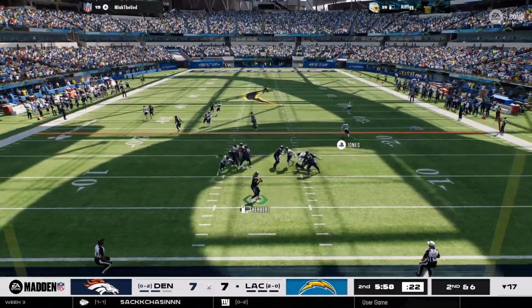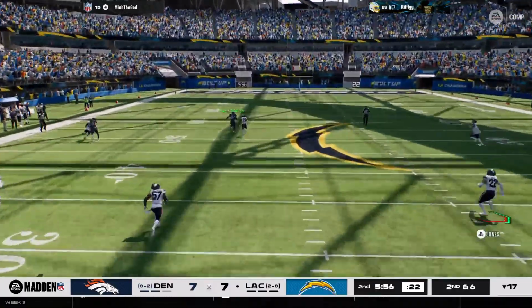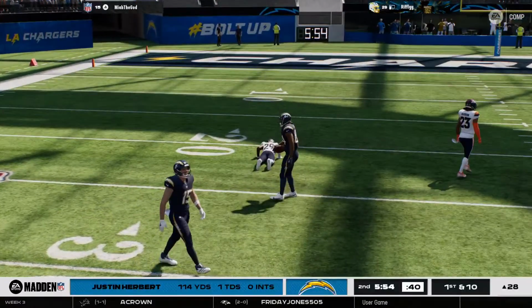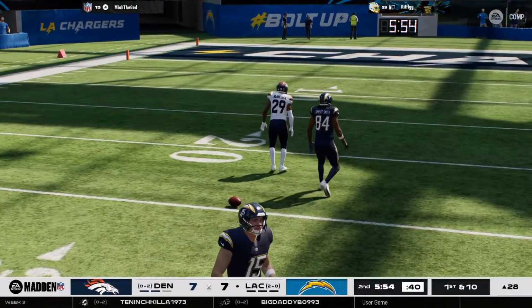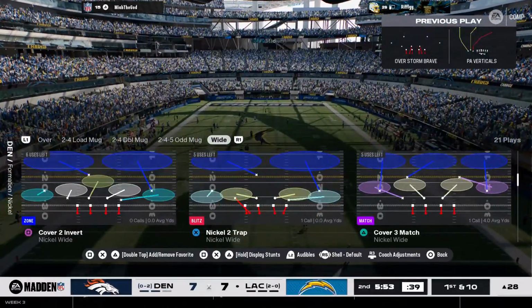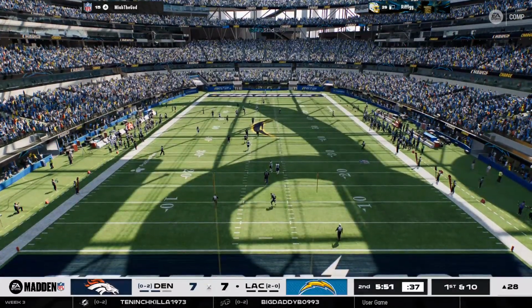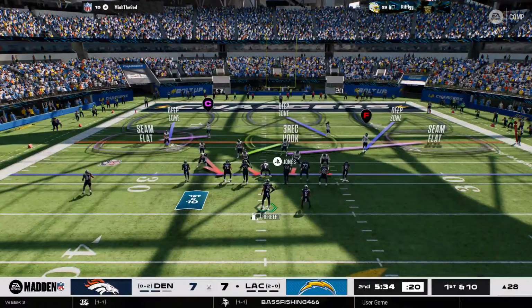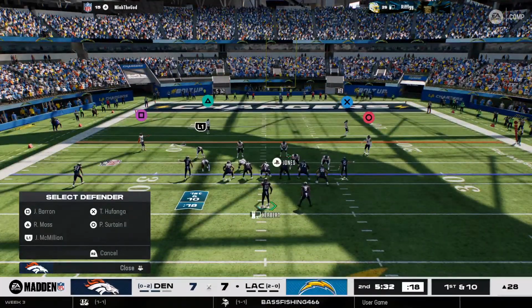Herbert to throw. He's going to look for the home run ball. He lays out and makes a spectacular catch. It's a big one for the Chargers. 55 yards on the game. They'll come up here 1st and 10.